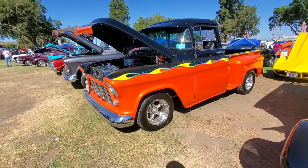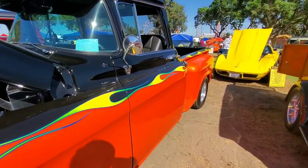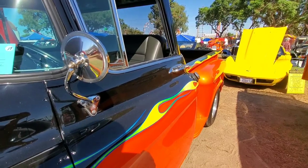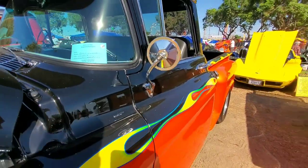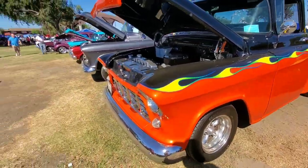Make sure I'm on track here. Yeah, you know, this is one of my favorites. I see this all the time. Every time I see it, I just love how they broke it down into different colors. Black tops with the flames on the orange body. Yeah. Nice hot rod truck, Gary.